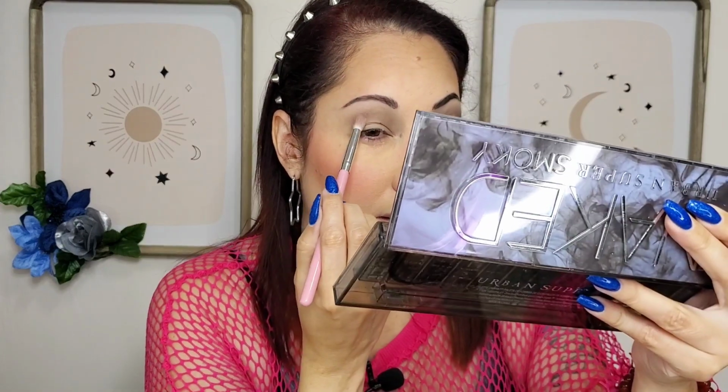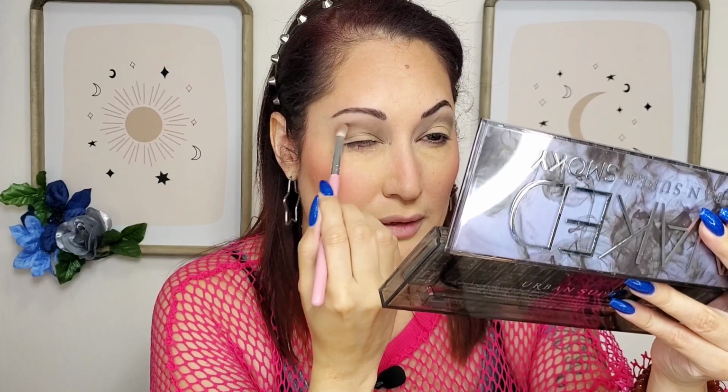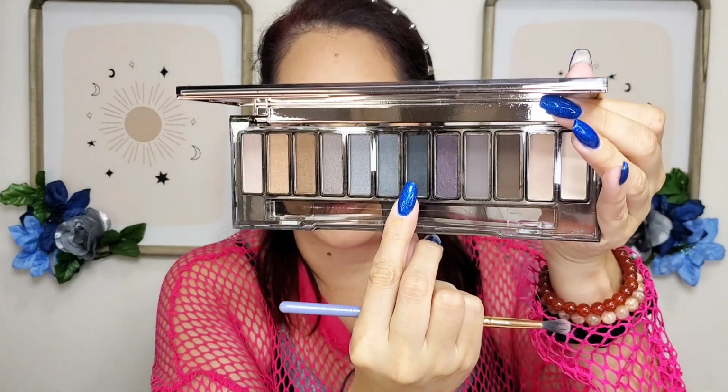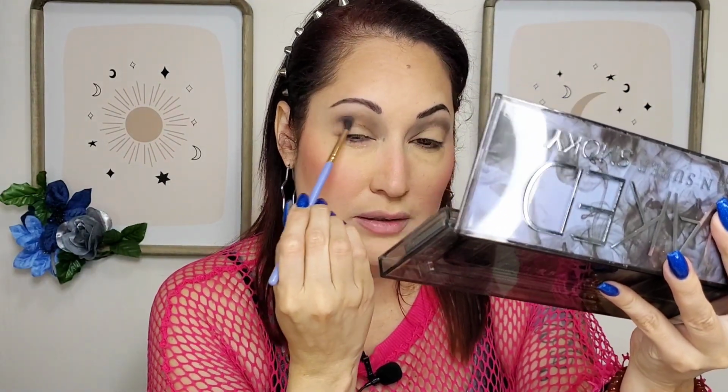Okay, so next I'm gonna go in with this one to deepen the crease. And I'm using a smaller brush now. I'm gonna deepen the outer corners with this blue. It looks like a blue. It's like a blue-gray, almost black. I'm just gonna place that over here.